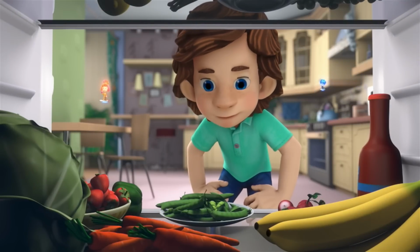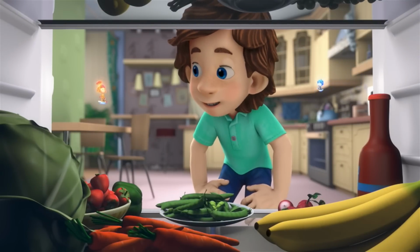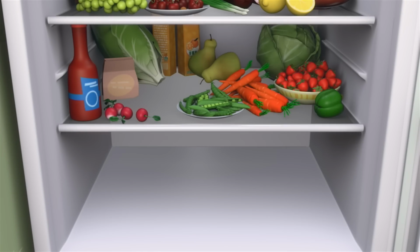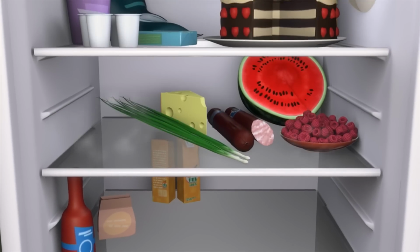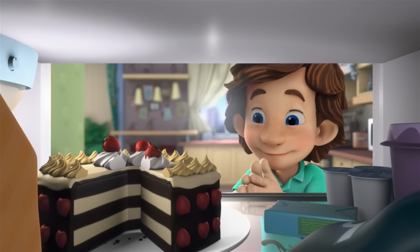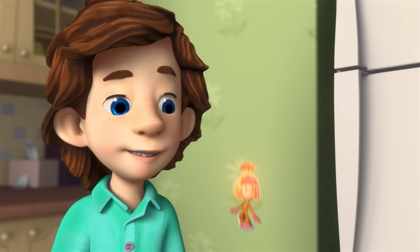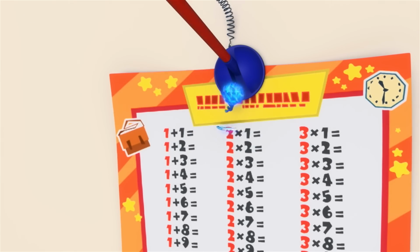All right, take out some vegetables and some fruit. And some berries. They have a lot of vitamins, too. Forget about it. We're strengthening your memory with vitamins. And you'll study the multiplication table at the same time.